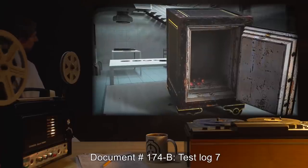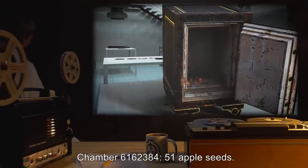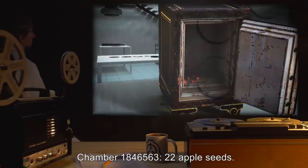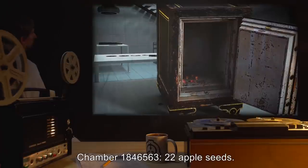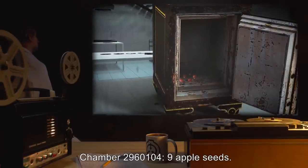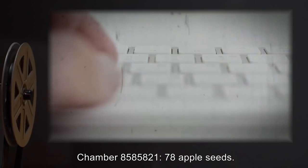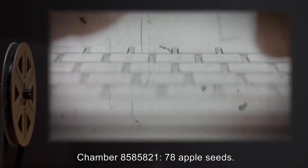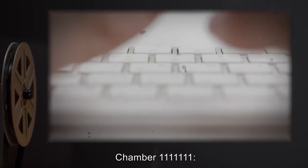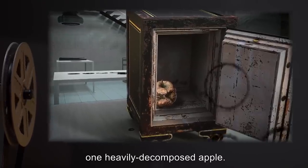Document number 174-B, Test Log 7. Chamber 616-2384, 51 apple seeds. Chamber 184-6563, 22 apple seeds. Chamber 2960104, 9 apple seeds. Chamber 8585821, 78 apple seeds. Chamber 1111111, 1 heavily decomposed apple.